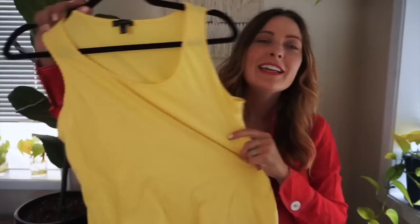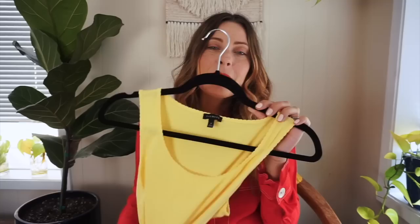Another simple little basic top that I got was this yellow tank top. I've been really into bright yellow stuff lately, and so I've been on the hunt for it. I feel like this is gonna be a great little summer tank that I can wear when I go on vacation. My husband and I are going on a babymoon, and so this will be really nice to have for those hotter climates.